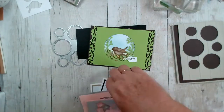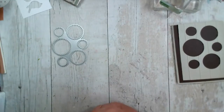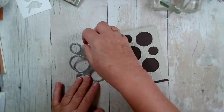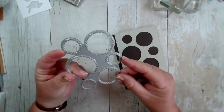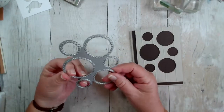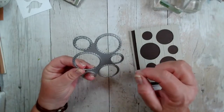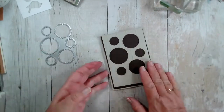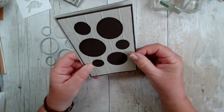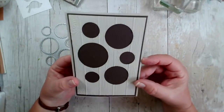So there's a few more things I'd like to do with this set, which is why I'm just carrying it over for another day or two. And something I thought about, which is quite an obvious one really, if you've got this Picture This dies. This set of 2 dies has circles which are stitched, and it also has rectangles, but it makes the perfect example for a tree with holes in where the birds would be nesting.